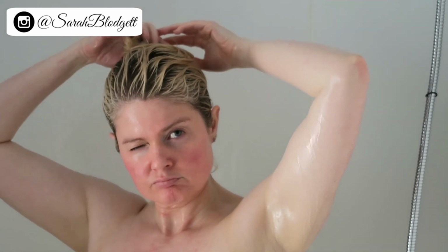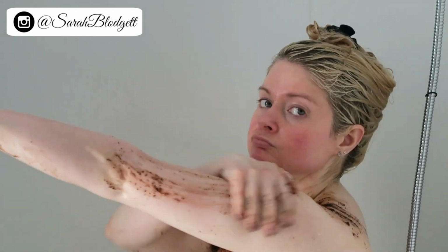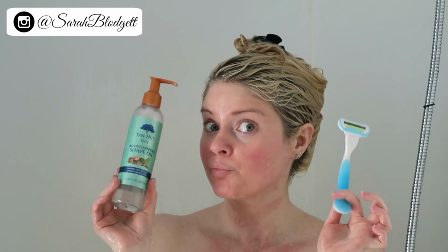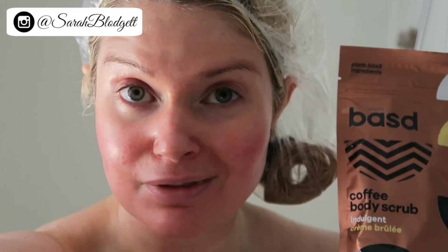Then I'm going to use my favorite body scrub. This is the Base Coffee Body Scrub in Creme Brulee, which I love. I actually love using this, rinsing it off, and then I shave my legs, because then my skin is nice and exfoliated for shaving my legs. Feels so incredibly smooth afterwards.